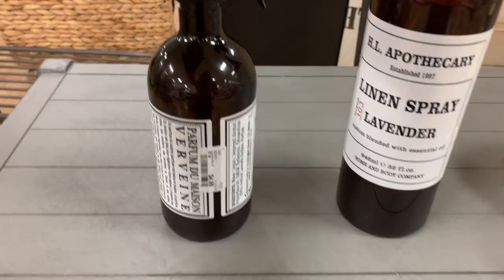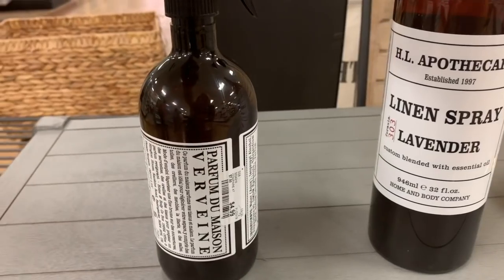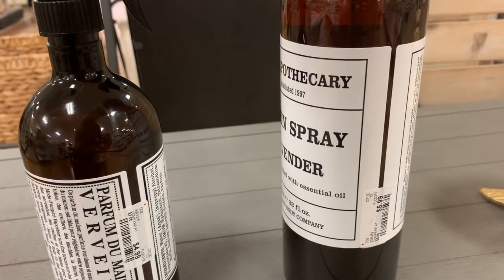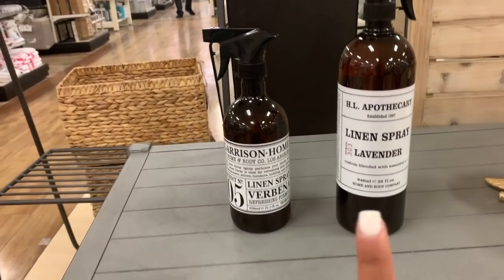Woohoo! We have this right here, which is a spray. And the price for this one is $4.99. And this is a lot bigger for $5.99. So just for a dollar, that's a dollar difference. I would rather get this one.